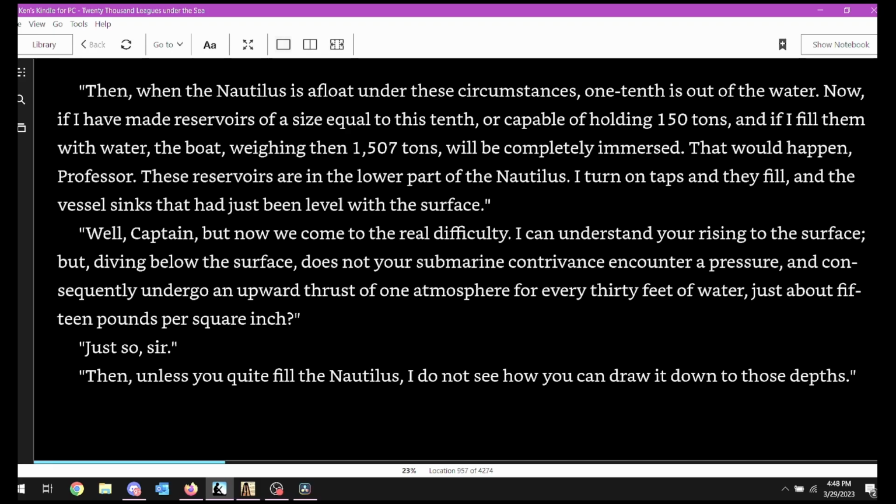Now, if I have made reservoirs of a size equal to this tenth, or capable of holding 150 tons, and if I fill them with water, the boat, weighing then 1,507 tons, will be completely immersed. That would happen, Professor. These reservoirs are in the lower part of the Nautilus. I turn on taps, and they fill, and the vessel sinks that had just been level with the surface.